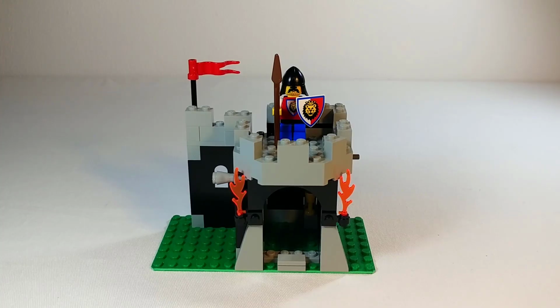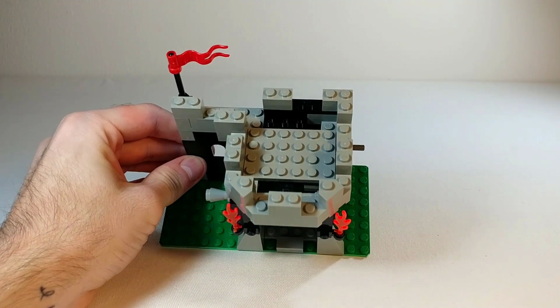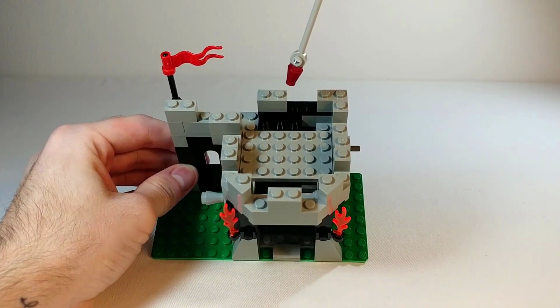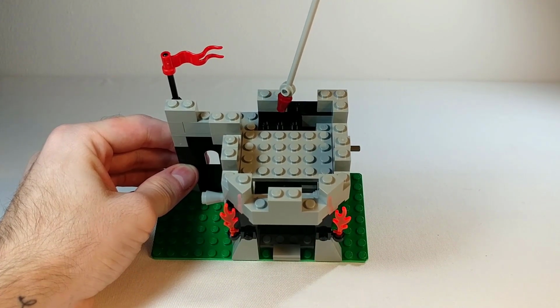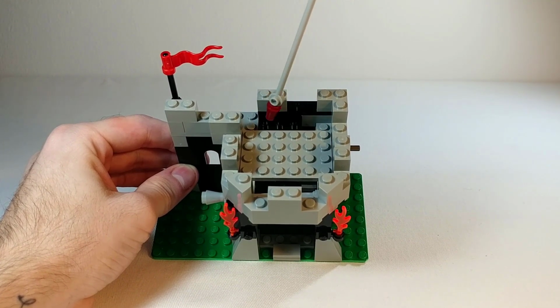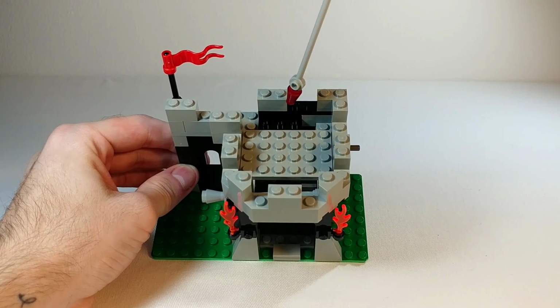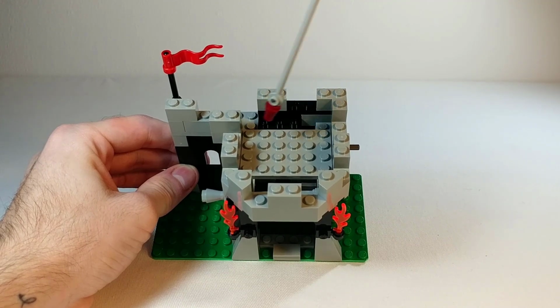So here's the actual build of the set, and I've got to say, this build is bafflingly bad. I don't understand how they released this as the main build for the set, and I'm going to go through pretty quickly just what I'm talking about here. So right off the bat, just looking at the top here, we can see that this wall segment is flush with the floor with this 4x6 gray plate. However, this black 1x3 section of the wall is exposed, and it does have a different stud type even as well, where the studs are hollow and the rest of the top is not.